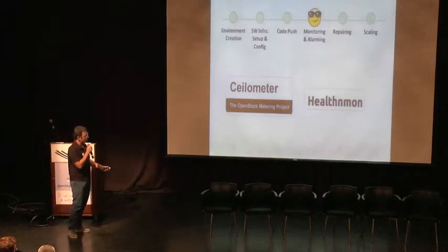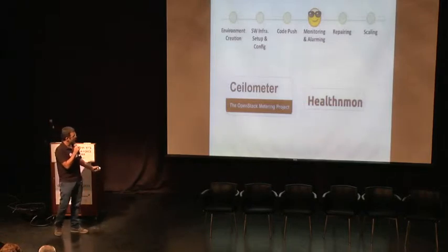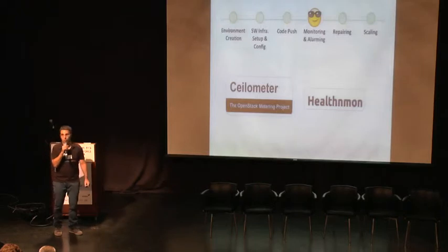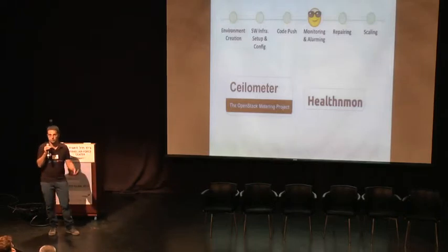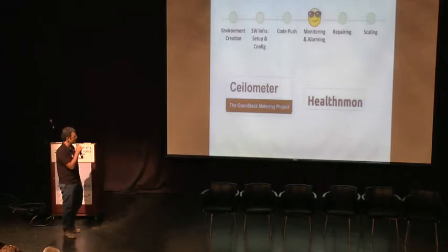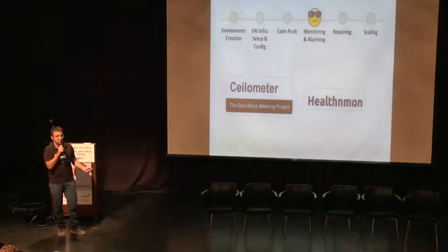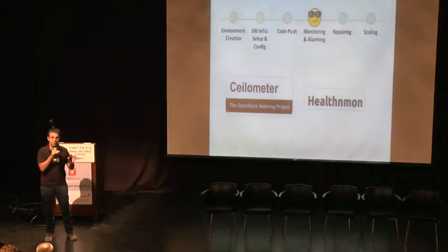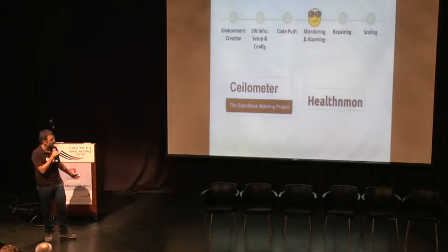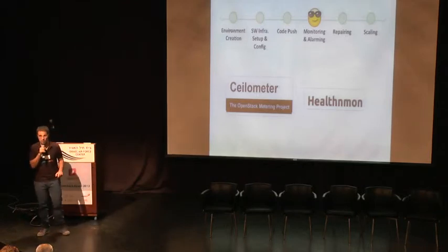There's another project called HealthMon, which does similar things for OpenStack resources. It seems like this one is going to pick up more momentum. Again, this is just what I see from looking at community groups and web pages and all that stuff. The interesting thing is that Heat, in Havana, is going to be integrated with Ceilometer. So Heat today has its own kind of CloudWatch-like mechanism. They're going to drop that and use Ceilometer as a way to monitor resources.